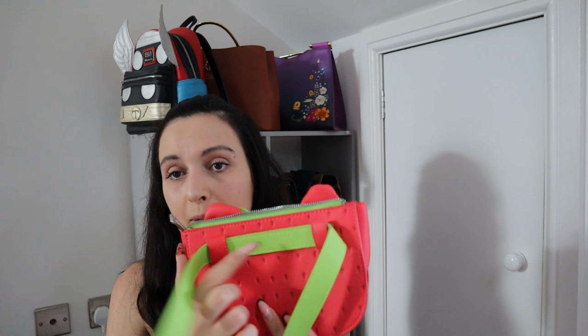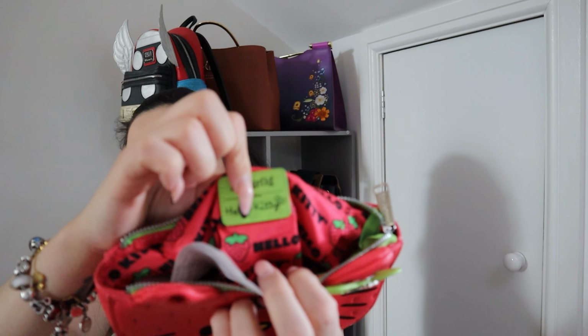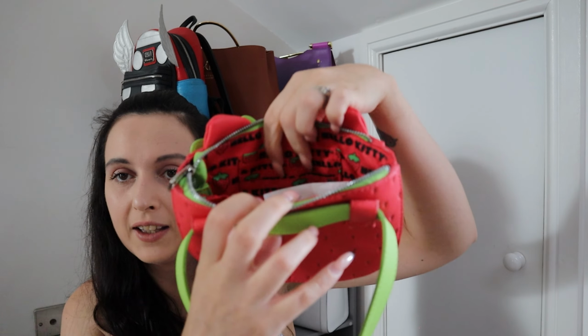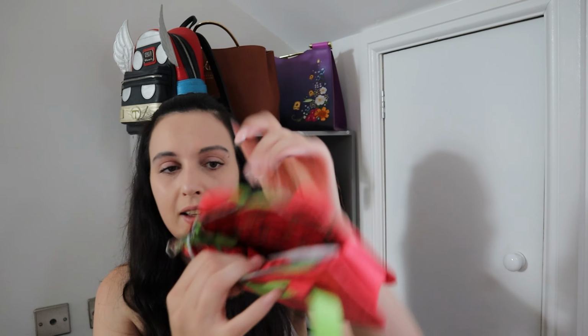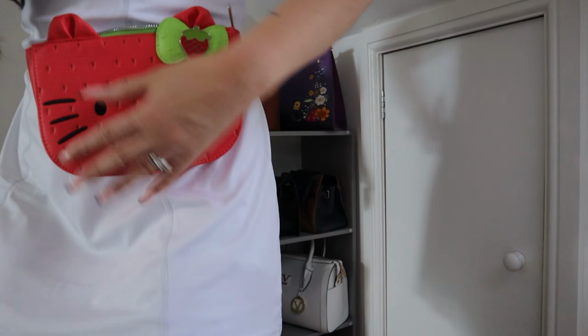The difference between this and all the other ones that I've shown you is there isn't a Loungefly plate on the back. Instead, if I can show you, inside they've got like a leather style badge instead, which makes it quite nice. It's not going to be uncomfortable when I'm wearing it. And this is amazing. You've got some card slots on this side, and then you've got a little slot here, and then you've got the main part, and you've obviously got the bow and the strawberry, and this is just the cutest little thing. It'll just look like that.